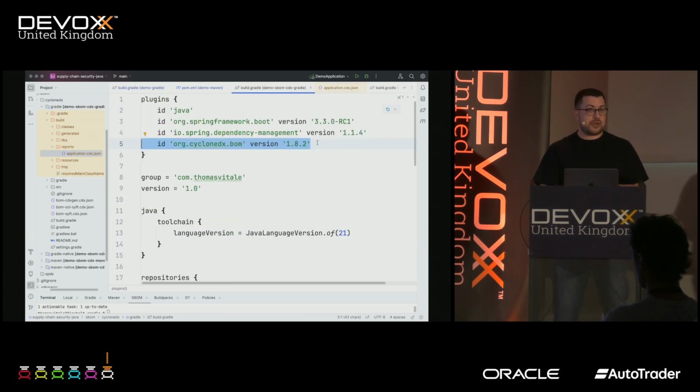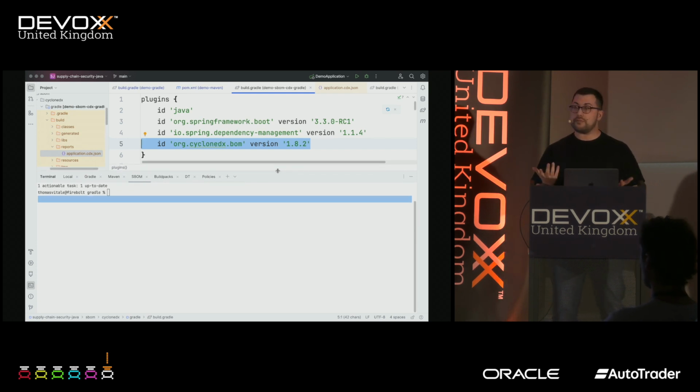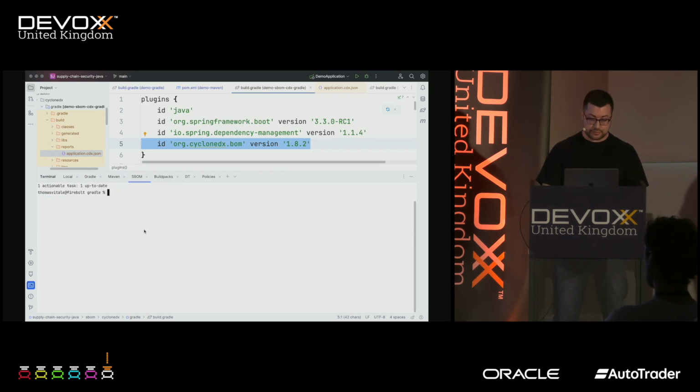So at this point, we have to do something with this SBOM. As part of the pipeline, you might publish it somewhere. You might use a scanner, for example, Trivy.